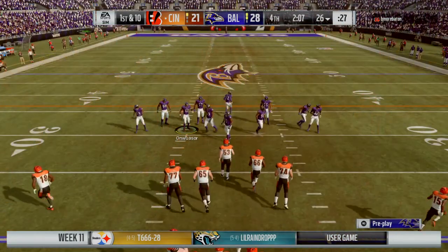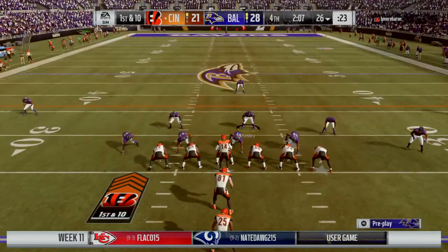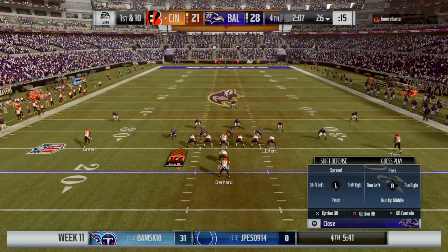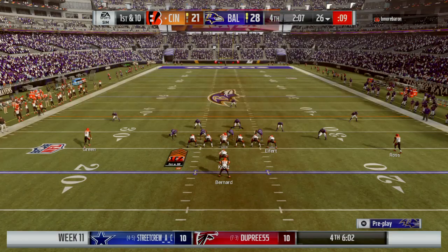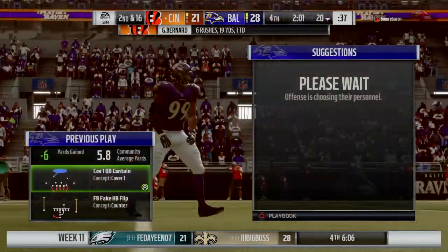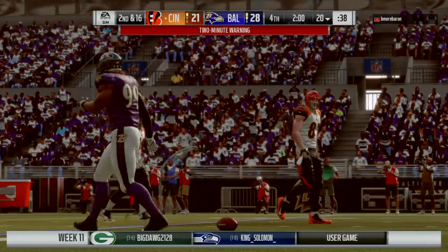So here's Dalton and the Bengals now, 1st and 10 at their own 26. On that play, back at the 20. He lost 6 there on the first down play.